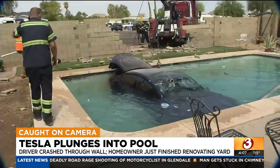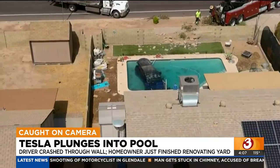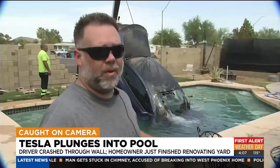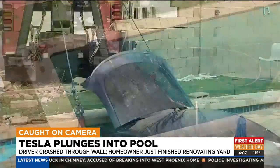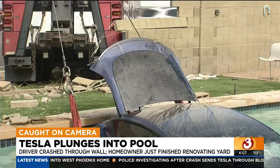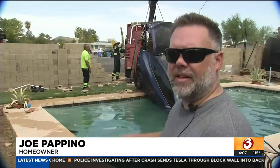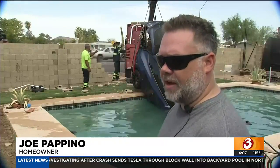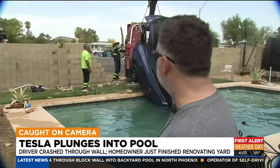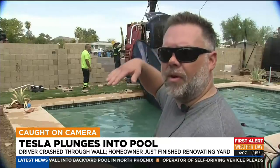Just before 9 o'clock this morning, Joe Papineau was starting his daily routine when he heard an explosion. Looked out my window and saw my worst nightmare come true. He looked outside to see that there was a Tesla submerged in his pool. It seems like someone else was pulling out, and he was probably coming southbound, probably doing a little bit faster than what he should have been, because once he hit the wall, he actually went airborne into the pool.